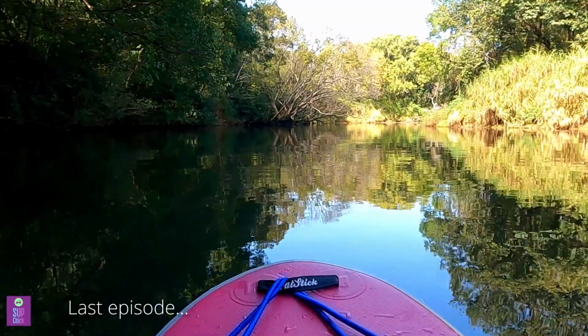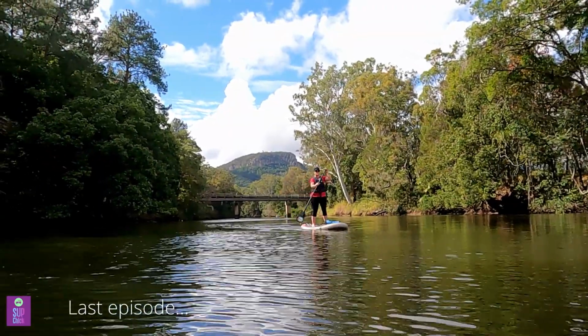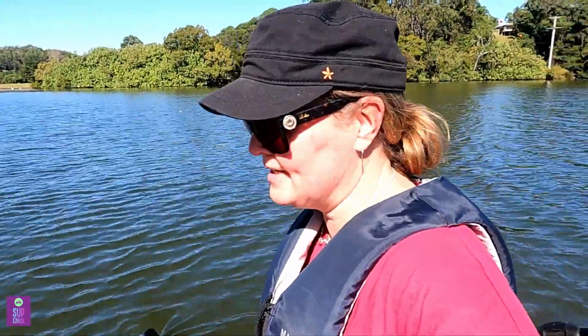We're on the Maroochy River on the north arm, right up behind Yandina. Just taken off from the Dunethin Boat Ramp, and behind us is another little outcrop of rocks, which is good to be aware of. When we got out yesterday, it was quite obvious that they were there. The tide was that low, but at the moment we're not far off high tide, so the markers indicate where they are, but should be right on a paddleboard.